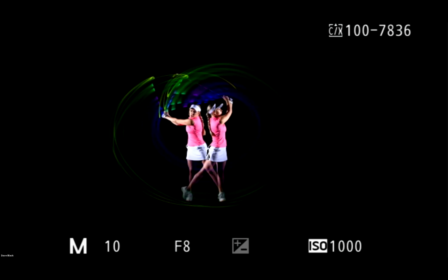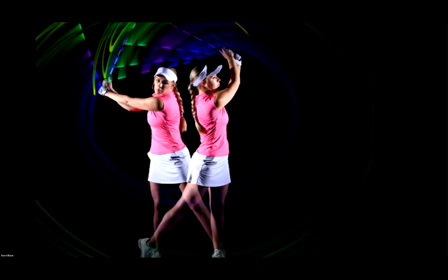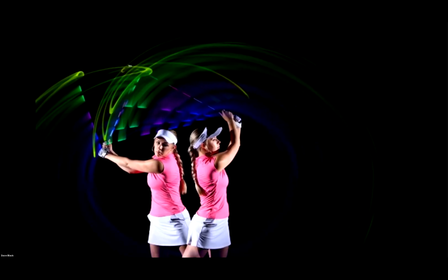Wow, very interesting. Very, very, very good. So we did like a double exposure. Actually, it's a single exposure, but we can make it look that way. I love the way the club comes and stops and records those little lines of color, and then she starts back again.